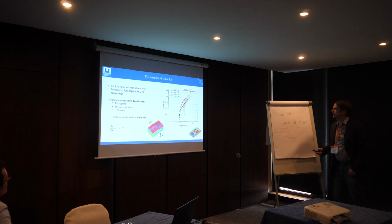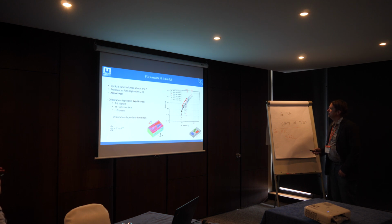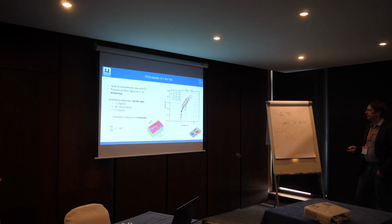And we also made experiments for this 45-degree orientation. There you see the values are somewhere in between. So the behavior of the 45-degree sample is somewhere between the TL and LT. And that's actually an interesting thing to say, because when we think of this rotated cube texture, we see that cracks running in a transverse direction or in a rolling direction experience more or less the same crystallography. So there's always a very high fraction of {100} planes, and you would actually not expect such an orientation dependency in the DN grains.